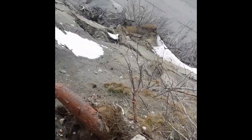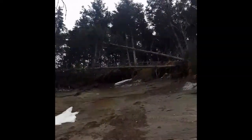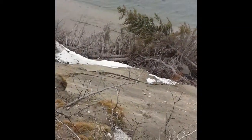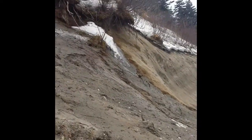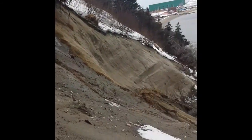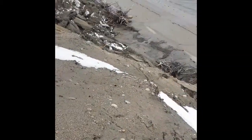So I just got a nice ways up. I made it all the way up to where those tracks end, but I slid back down because I figured I didn't see anything. I just realized I was here two days ago, and since then, that entire bank fell down. The entire thing. There's nothing left now.